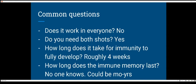So the second shot strengthens the immune response, but does that mean that I can travel? That I should travel or go out with the first shot and not wear a mask? No, you should always wear your mask and always social distance. This is not going to get rid of the mandates from your governors. Because first of all, in the study they say the first shot is only 50% effective. So you need that second shot to reach that 90 some percent effectiveness.